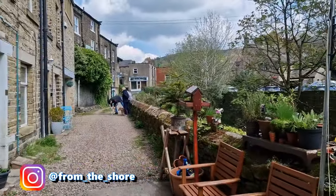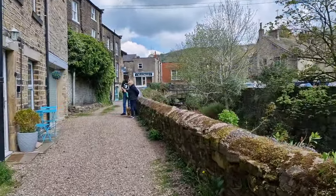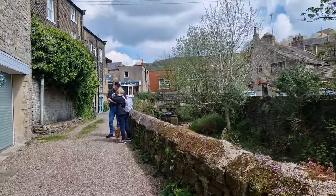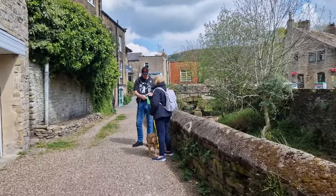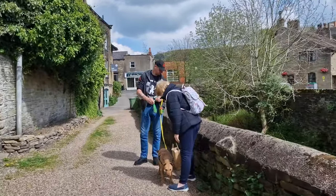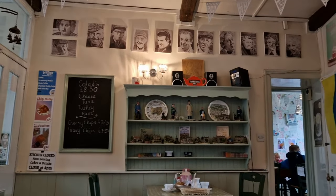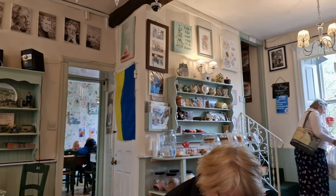So, as you can tell, Cookie's with us because Baz is pooper scooping. But it is an actual beautiful village. There's Daddy. So Cookie's been given a free sausage.